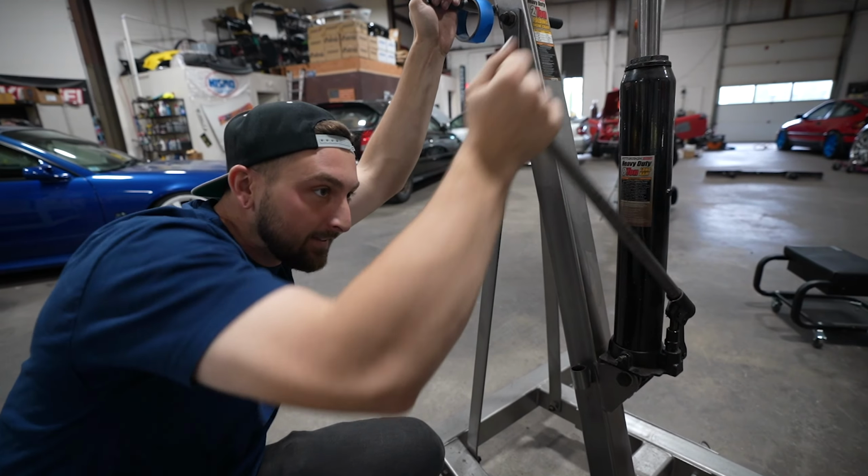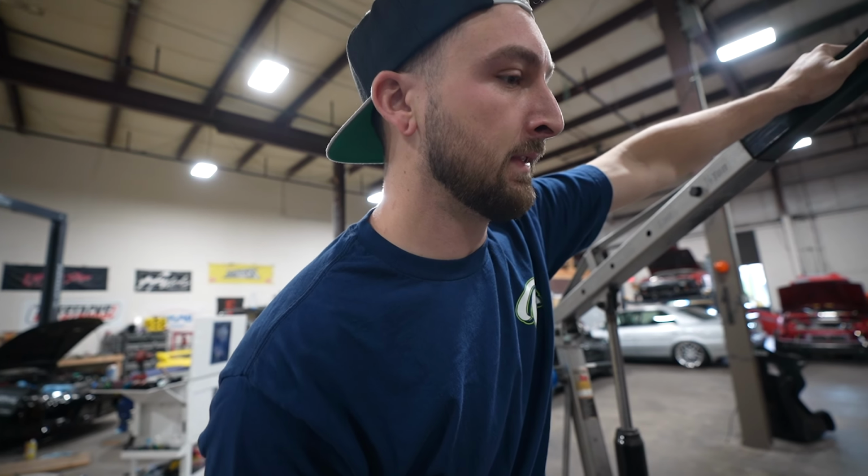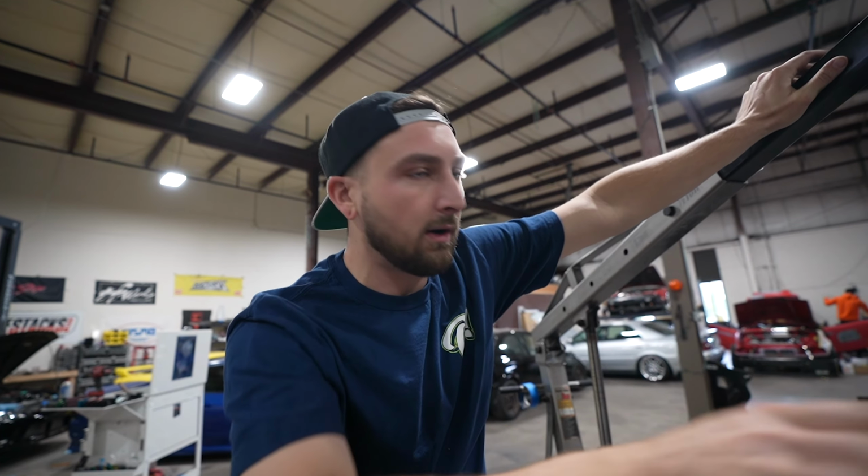Jim's got a pump going. There we go, it's all about the pump. Okay, we're good. This might seem a little weird, but it's better than having the trans attached to the engine and trying to slip it in and out a million times.